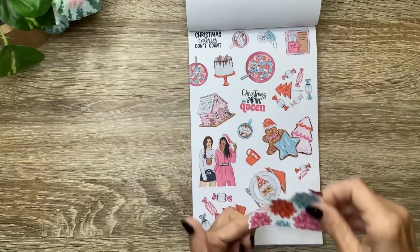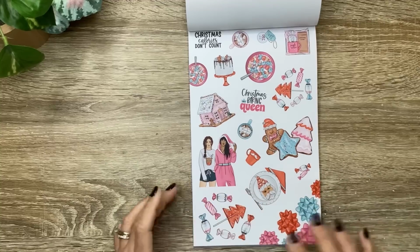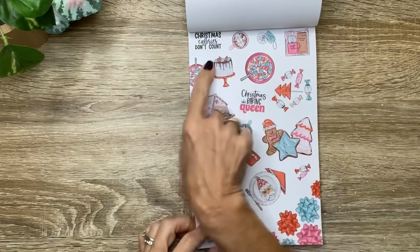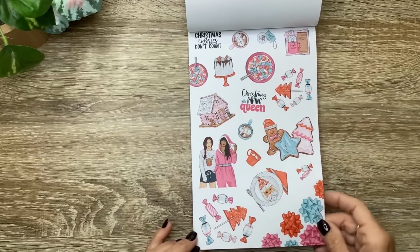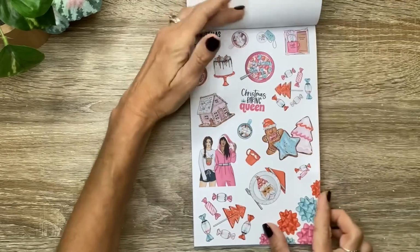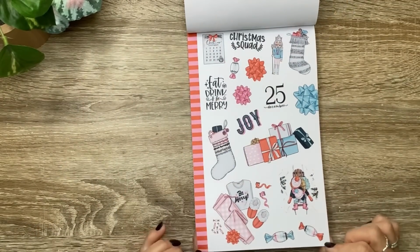That is so pretty. Instead of flowers, bows. That's gorgeous. So that's a corner piece there with the bows. And then we've got Christmas Calories Don't Count, Christmas Baking Queen, all the candy and treats and the girls. Two of those on paper. Oh, this even goes with that too.